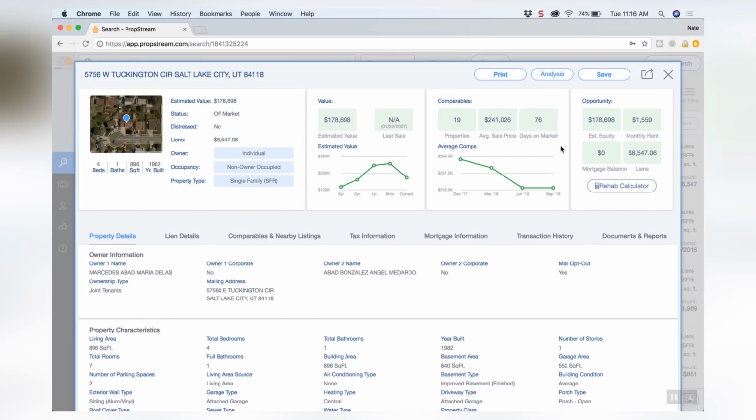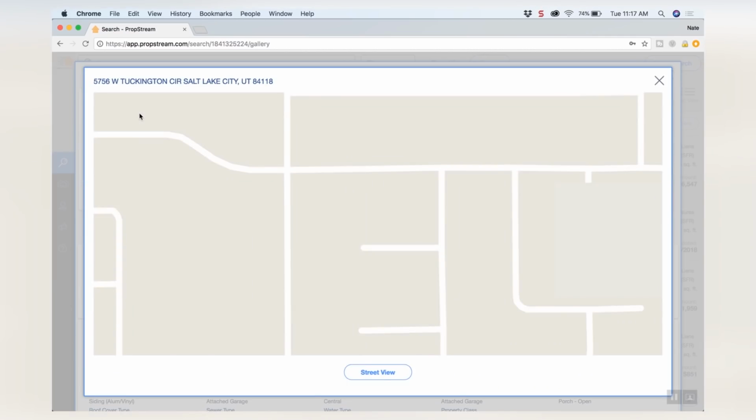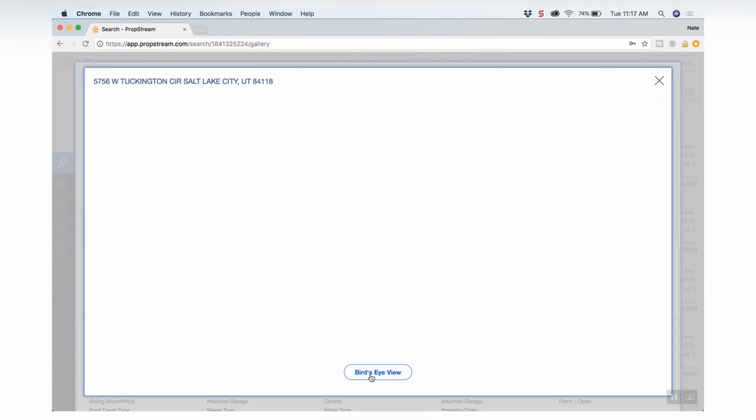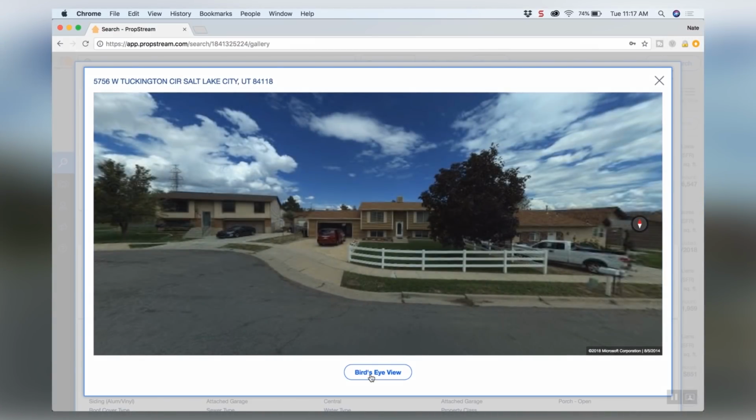So the first section we're going to see is our dashboard. This is going to show you the property characteristics. So in this case, it's a 4 bedroom, 1 bathroom. You have access to the property photos. By clicking on it, we can give you an aerial view or a street level view. So we'll give that just a second. So here's our bird's eye view of the property, and we also have a street level view for you. That's freaking amazing. So be there without being there, essentially.